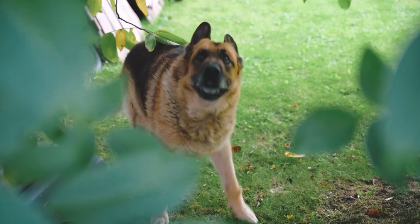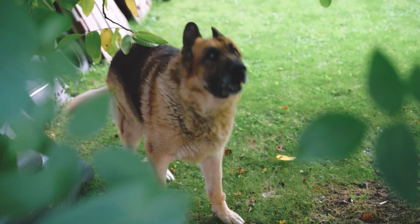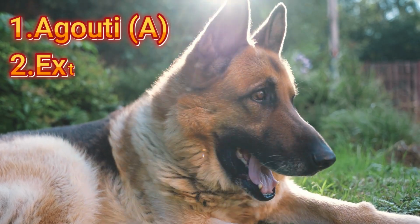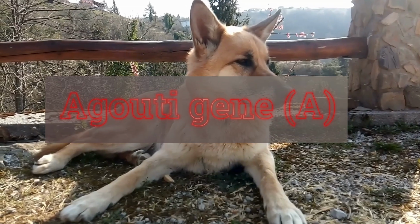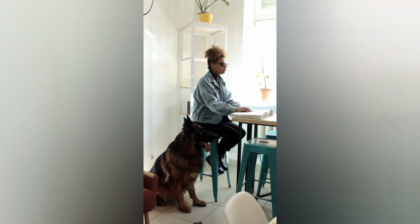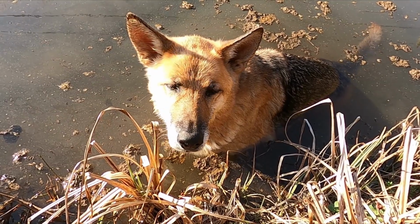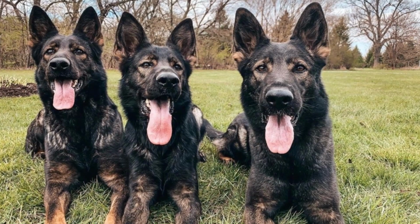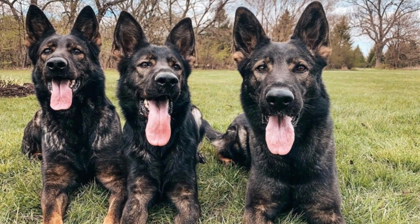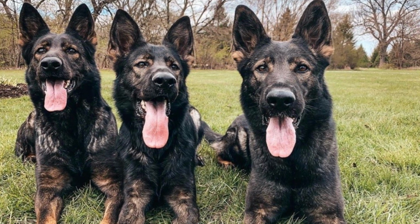The genetic reason for color difference in German Shepherds is due to a variation in three main genes: the agouti, the extension, and the pheomelanin gene. Number 1. Agouti gene. The agouti gene determines where and how much black pigment is produced in the hair. There are two main alleles of the agouti gene, AY and AW. Dogs with the AY allele have black and tan markings, while dogs with the AW allele have solid black coats.